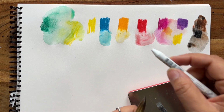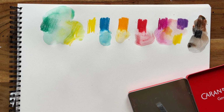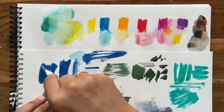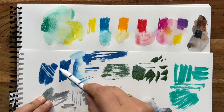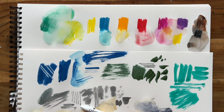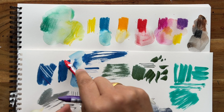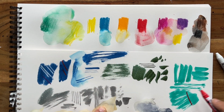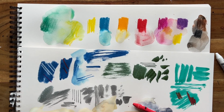Right, I want to know how this white behaves. Hold on, I'm going to bring back the other sheet. I want to see how this performs on top of other colours. Oh, so that is the Neocolour on top of the Pentel brush pen. Let's take a look how purple, red, interesting. Oops, that is interesting. Wow, I've got choices here.